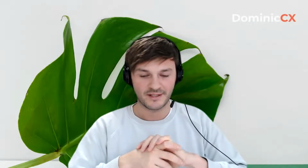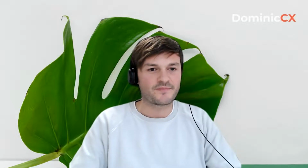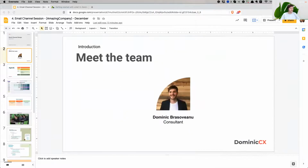Hopefully it's going to be successful, because with email, there's always something you haven't done in the setup. Any system administrator or email administrator will know. And then there's also some homework for you to do, which is part of the game. So, sharing my screen. All right, let's take this away.